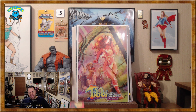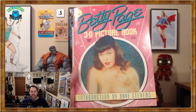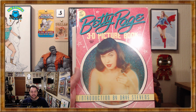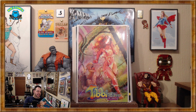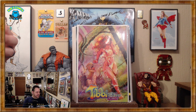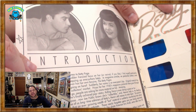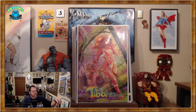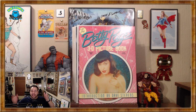Well, this was hiding in a magazine bin, and it's the Betty Page 3D picture book with the introduction by Dave Stevens. And it does still have the glasses. So it's got the glasses. It's got a nice intro by Dave Stevens there. Look at that. Very cool. Still has the glasses and page quality cream. And there you have it. That's it. The Betty Pages 3D picture book is what finishes it off.